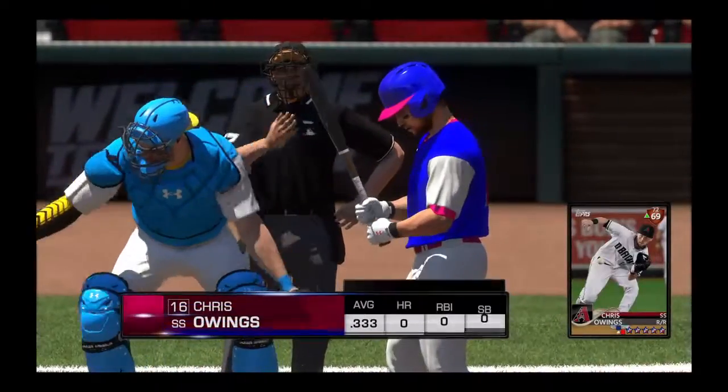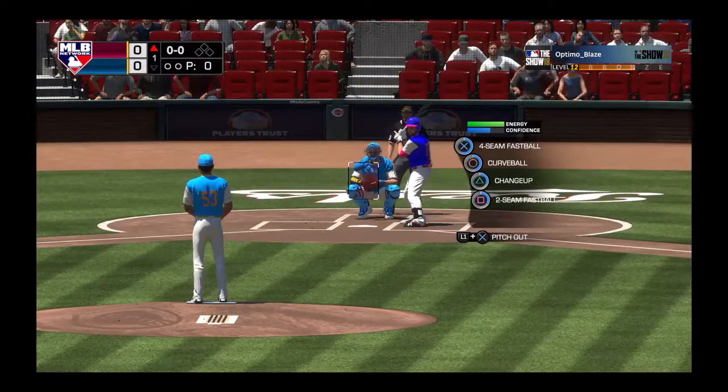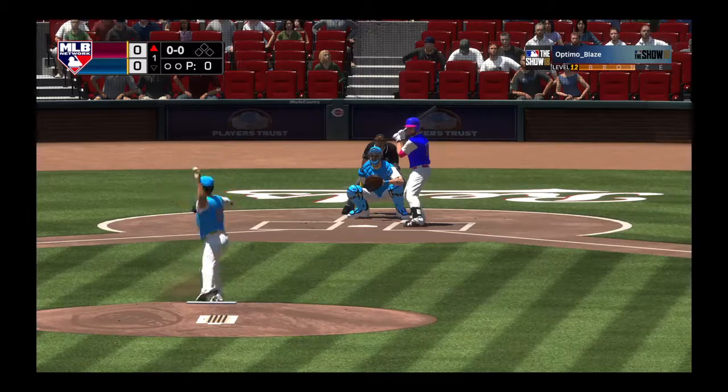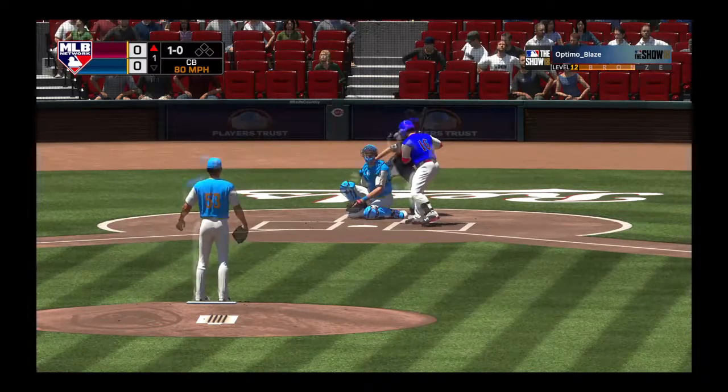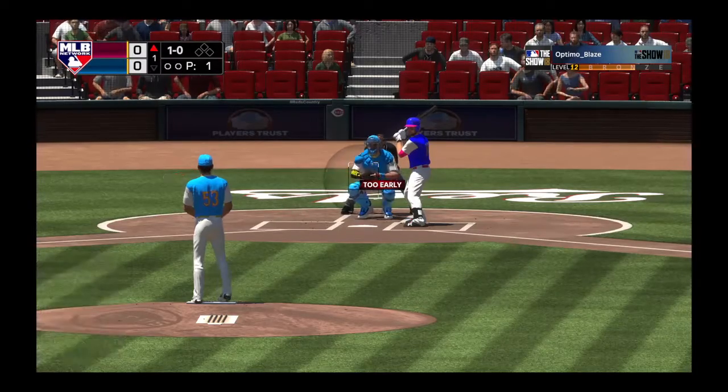Here's Chris Owings now, and we are ready for some daytime baseball. Leading out for Iowa, shortstop. Ready to deliver. Here's the first pitch. And our first pitch of the afternoon is taken for ball one as we are underway here in Cincy.